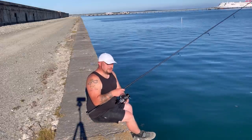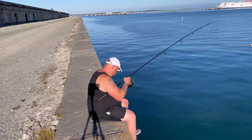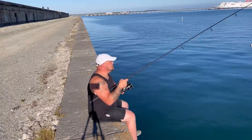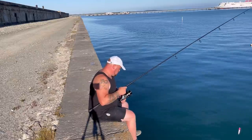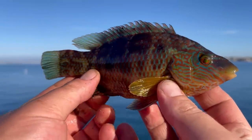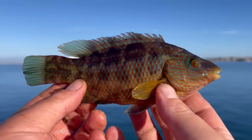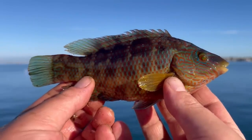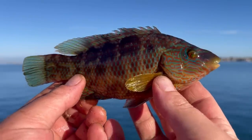There seem to be better bites up here. That's a better one. It's not massive, but it's a better one. Oh, that's absolutely amazing. They're getting bigger. As I say, it's not the monster I'm after, but they are getting bigger. It's an absolutely stunning fish, isn't it?